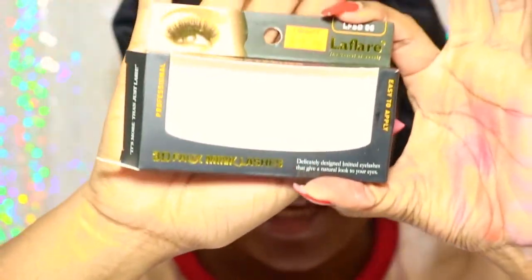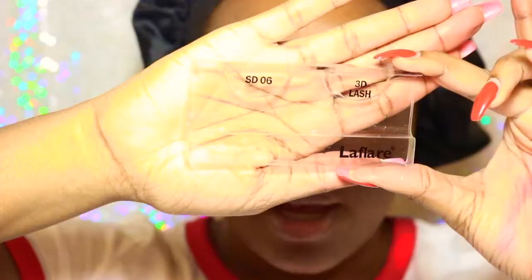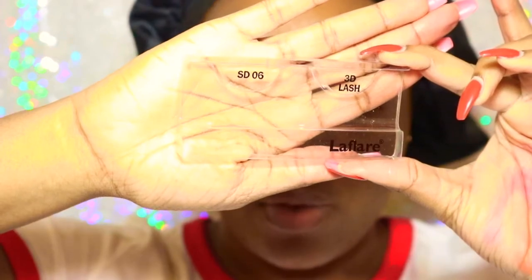I just went ahead and popped on my lashes. These lashes are La Flare, The Secrets of Beauty 3D Faux Mink lashes. This is what the case looks like. And the lashes that I'm using, they are SD06 3D lash. I got them from my local hair store. And no, not from Sally's.